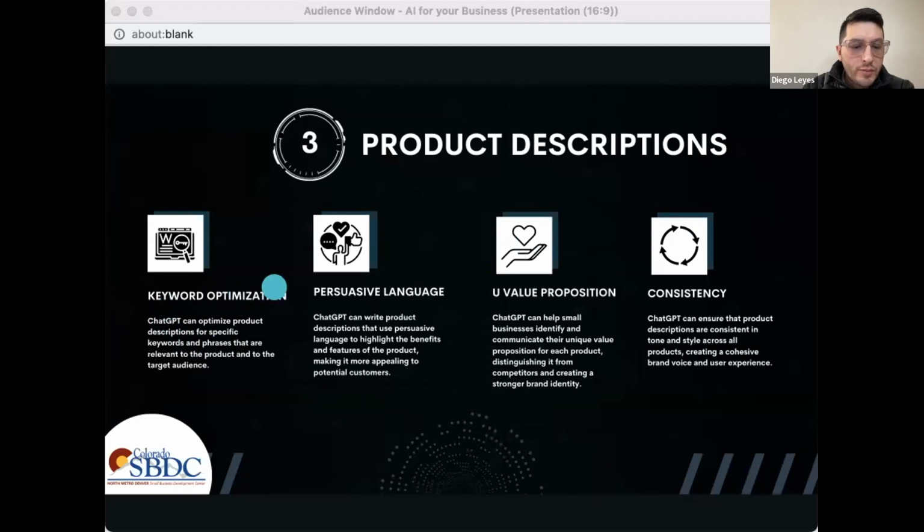First of all, keywords optimization. ChatGPT can optimize product descriptions for specific keywords and phrases that are relevant to the product and to the target audience. This can help improve the product's visibility in search engine results and increase traffic to the small business website. Persuasive language. ChatGPT can write product descriptions that use persuasive language to highlight the benefits and features of the product, making it more appealing to potential customers.